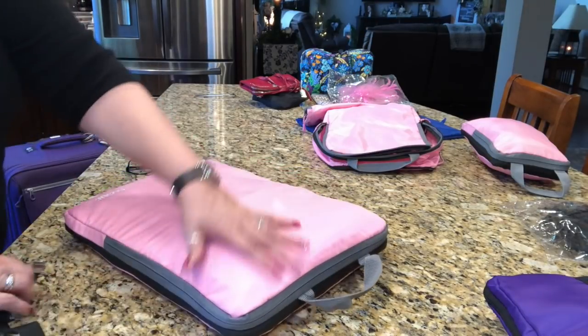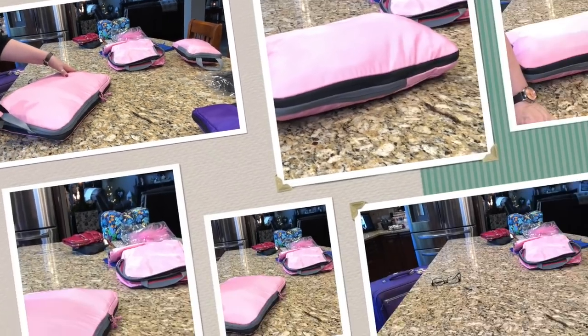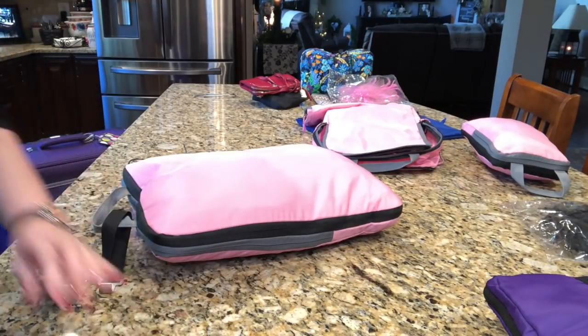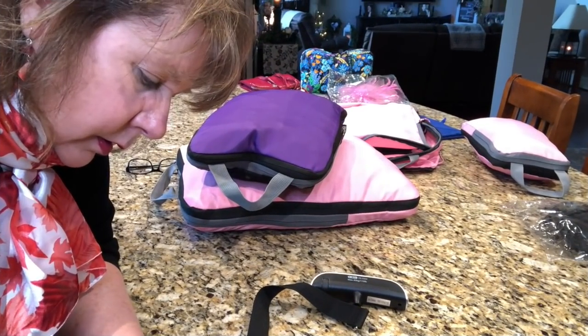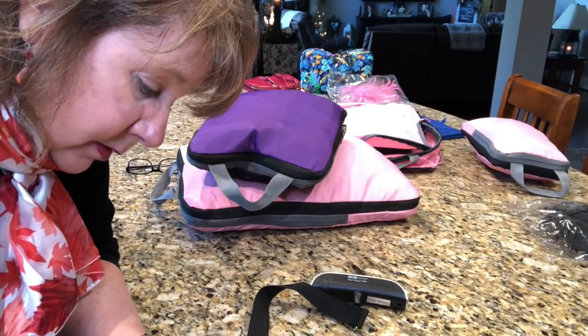Okay, and this cube, since we're finished with this, weighs 6.3 pounds, so we're just going to say 6.5 pounds. And then this little cube is 3.08, let's say 3.5. So far, we have 18 pounds so far.